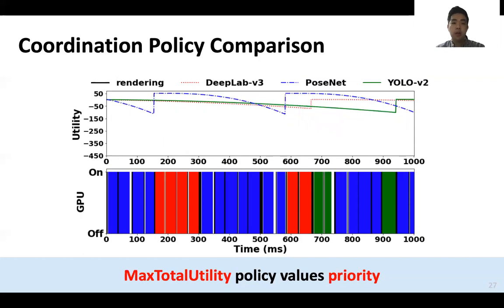Compared to that, under the max total utility policy, a DNN with a higher priority, which is the PostNet in this case, colored in blue, is more frequently needed than others. And as you can see that compared to the previous slide, the utility of PostNet remains much higher and occupies the GPU more frequently.